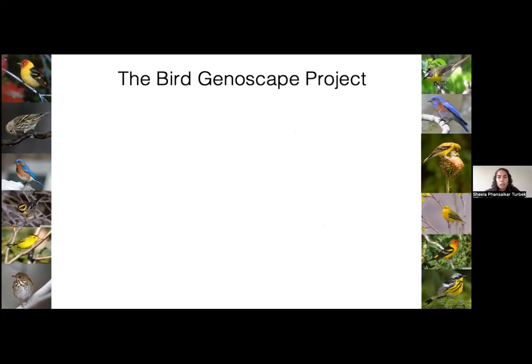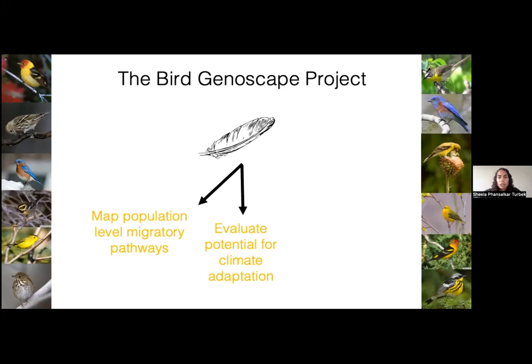So throughout the course of this talk, I'll delve a little bit into a few key objectives of the Bird Genoscape Project. First, I'll discuss how we use genetic information found in a single tail feather to map migratory pathways at the population level and why this matters for migratory bird conservation. Second, I'll talk about how we can also use these genetic data to investigate the potential for migratory birds to adapt to climate change. And then finally, I'll briefly touch on some of the education and outreach initiatives that we carry out to connect people with migratory bird conservation.